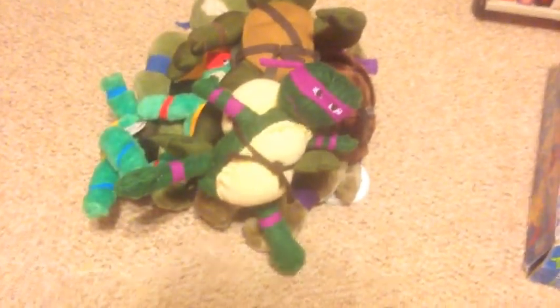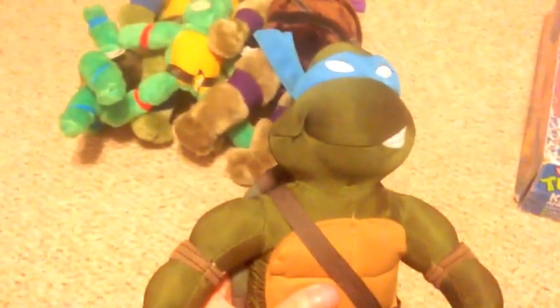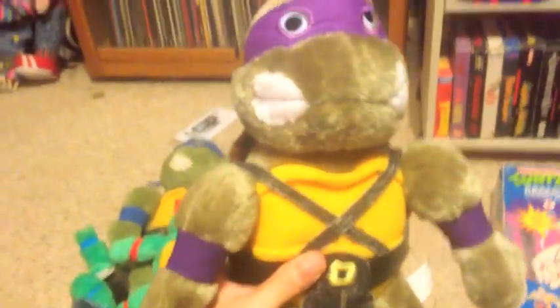Here are my Turtles figures, kind of soft figures. This is an old homemade turtle. Donatello. This is the 2003 series Leonardo. Here's an old, let's see what year this is. I think this is old 80s. 89 on the tag, Donatello. Still got the tag on him. Here's these little guys, Raphael and Leo.